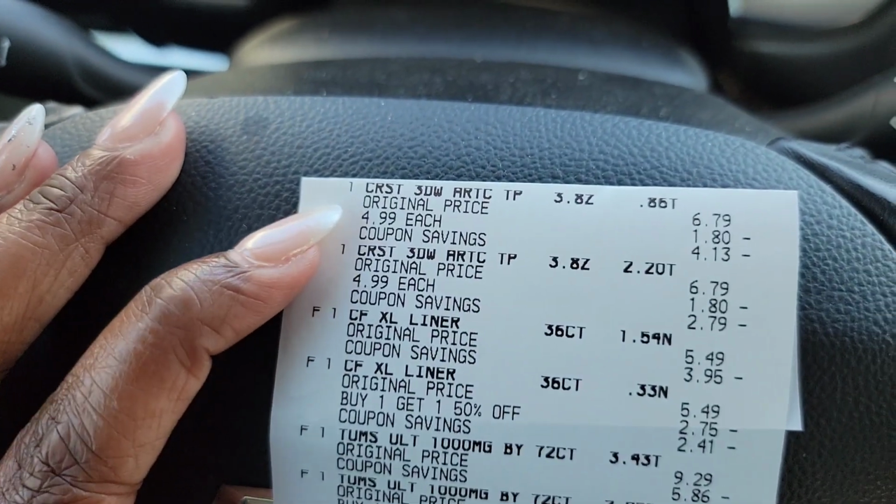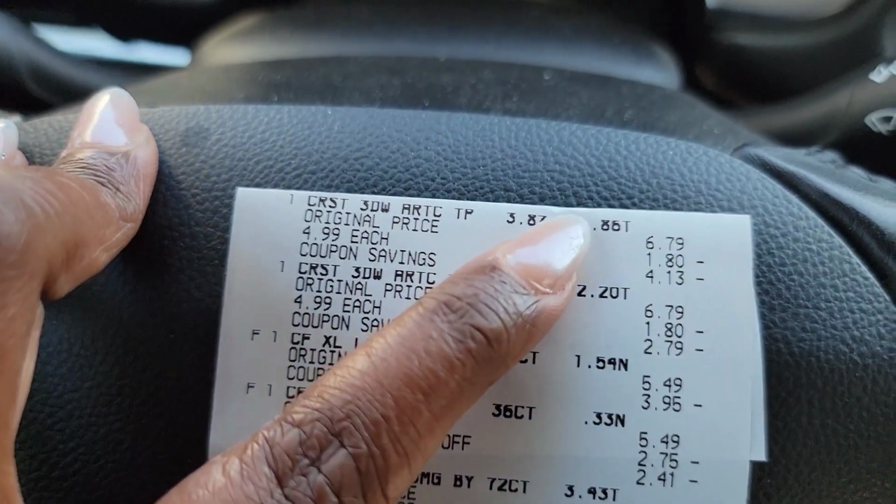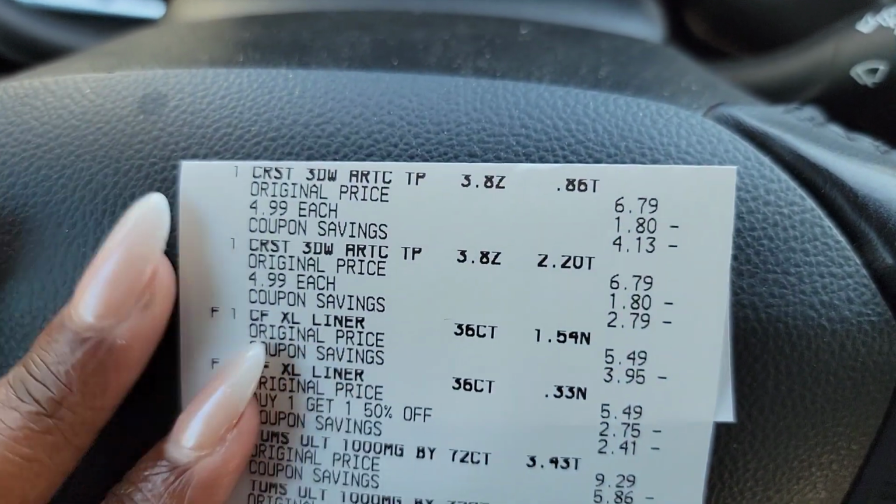We are back from that amazing haul, and yeah, it was kind of cool. Spent about $40, not bad. So let's go to the receipt, shall we? Okay, we have the 3D whites. Got one for 86 cents, other one for $2.20.